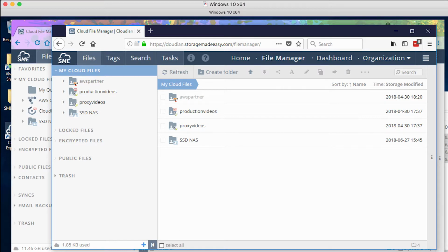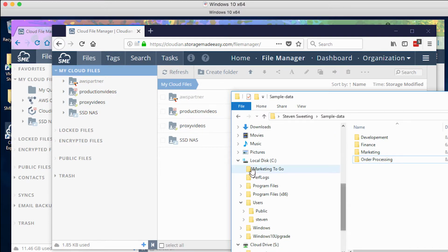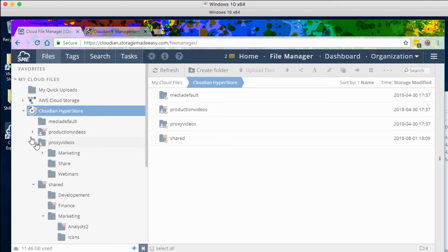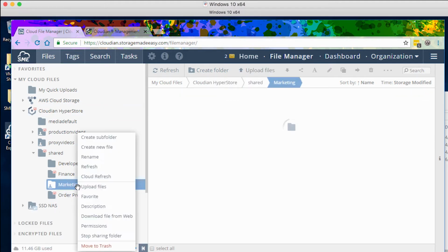I've configured the drive on this machine as the archivist. So we'll jump to the mapped drive, and here we can see the corresponding files. Oh, but it looks like our marketing folder is not there, so let's jump into that new folder and get access. Before we do that, we'll convert that to a shared team folder. That sets it up for accepting access control permissions.